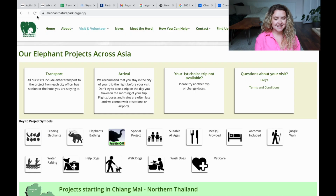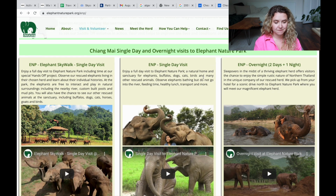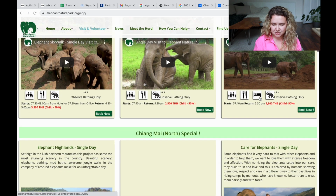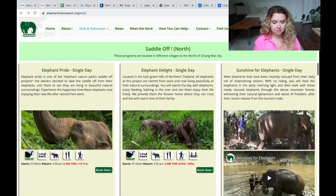They've got a really good website, but let me just show you the options, whether you want to go for a day or the overnight stay, and how much it's going to cost you. This is the Elephant Nature Park website, and as you can see here, there's all different ways you can visit. You can do a single day visit, which is 2,500 baht, and that's about £57. Or you can do the overnight stay, which is what we did, and that is 5,800 baht, and that works out about £132. Now there's all these other different things you can do, but these are the two I would personally be considering for your short trip while you're in Chiang Mai.